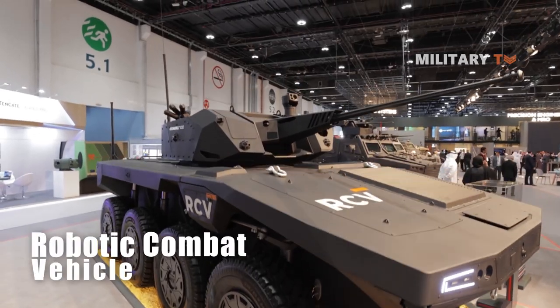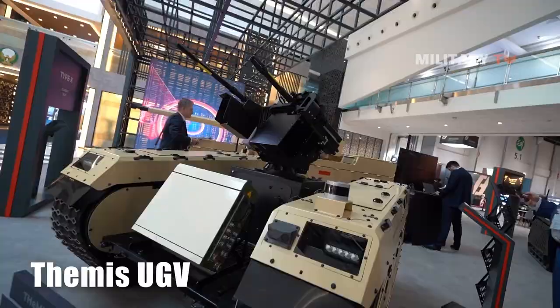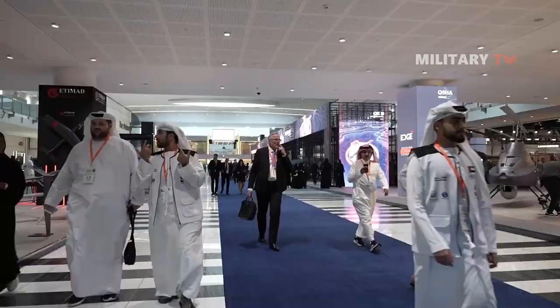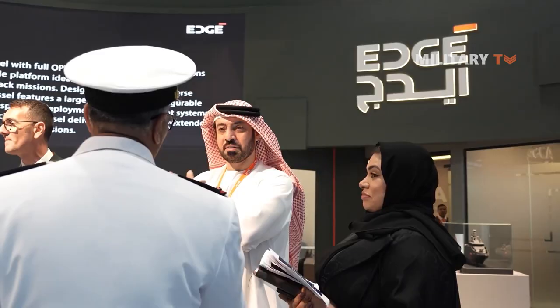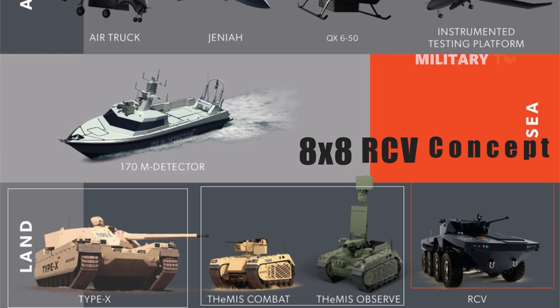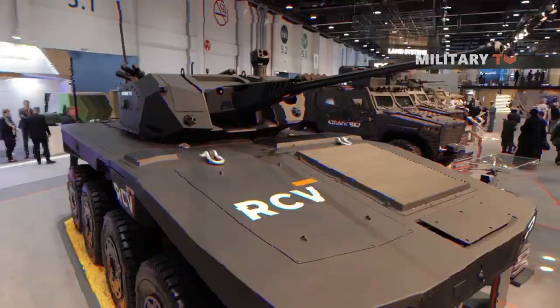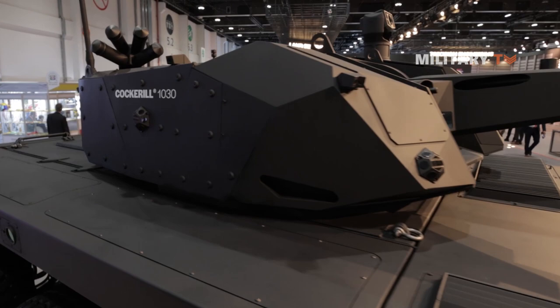At the IDEX and NAVDEX 2023, Edge has displayed three unmanned ground vehicles after acquiring a majority stake in Nimr Robotic, the top developer of autonomous systems and robotics in Europe. One of these UGVs is an 8x8 robotic combat vehicle, RCV, concept called the Nimr RCV, which emphasizes Edge's commitment to improving their in-house capabilities. Let's take a look at this new technology in detail.